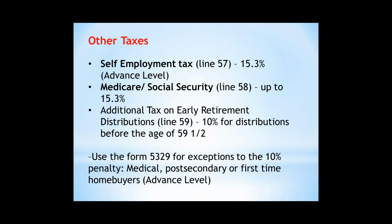Some of the other taxes that I like to cover. So there's the self-employment tax that's automatically calculated. These are taxes that are charged to people. These are not tax credits. These are taxes that people have to pay. So the self-employment tax is automatically calculated by the software, as well as any Social Security tax, as well as any tax for people that are receiving a distribution from some sort of investment or retirement. If they withdraw before they're 59 and a half, 10% of it is taxed. So these are automatically calculated.